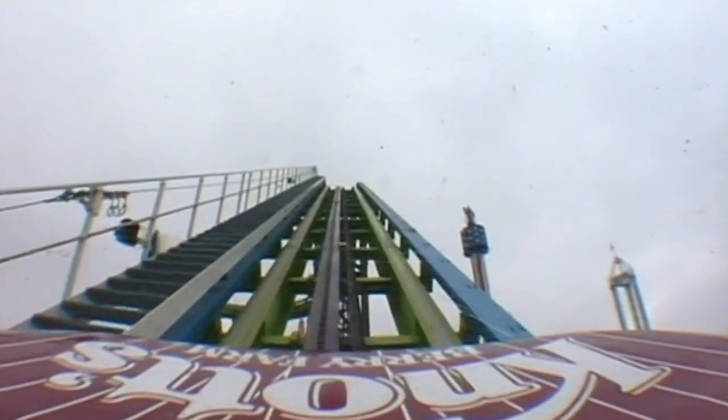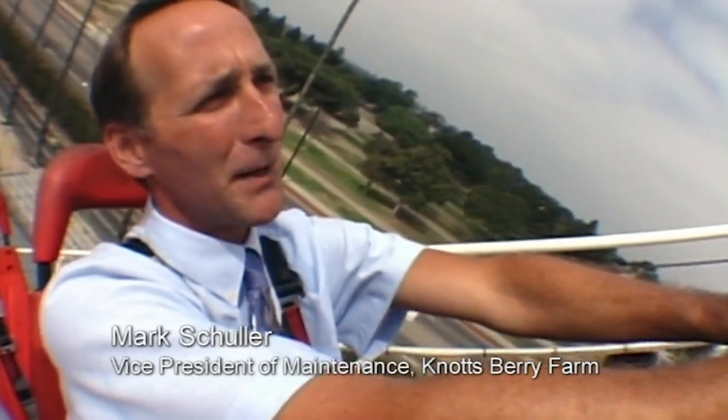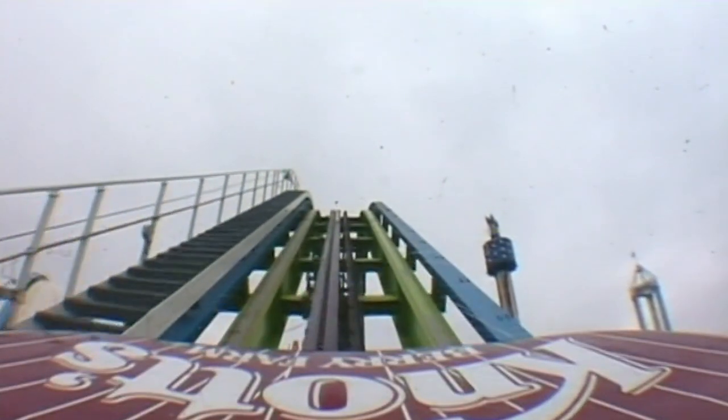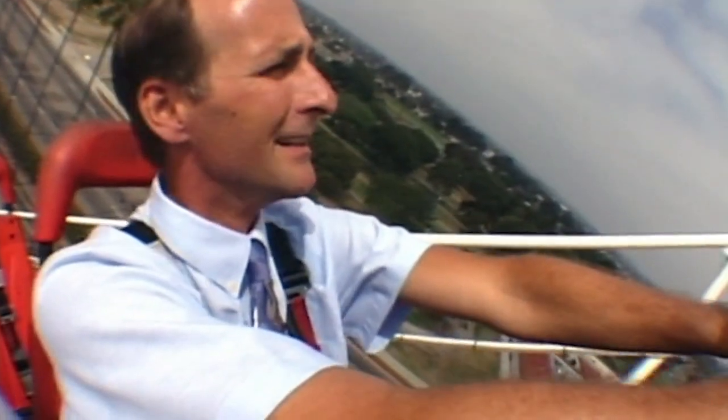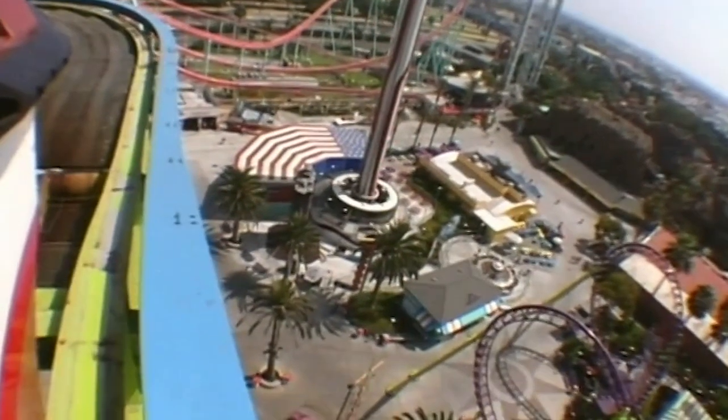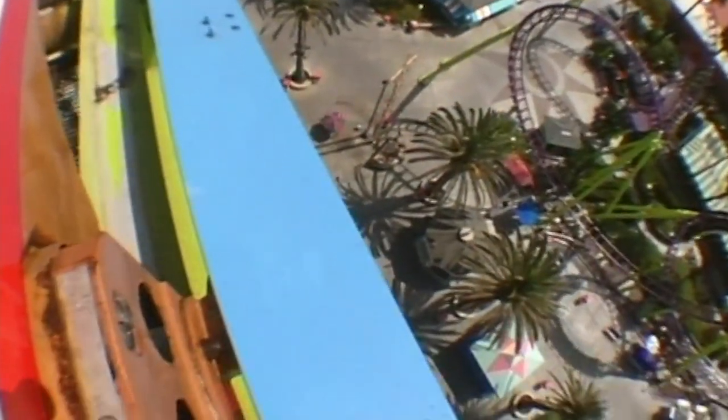The boat you're in weighs approximately 14,000 pounds empty. It's fitted with permanent magnets on the bottom of the boat, which we'll be using when we get to the bottom of the drop to help slow us down. That and the large volume of water down there bring the boat to a nice smooth slowdown. And we're just crowning the top of the lift at 125 feet.